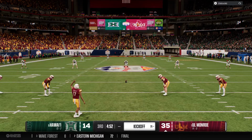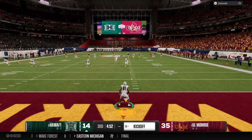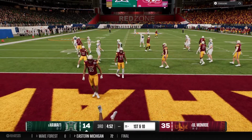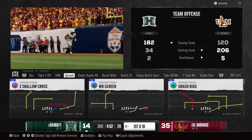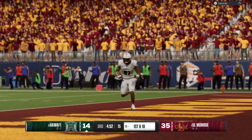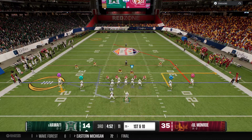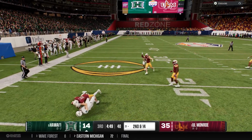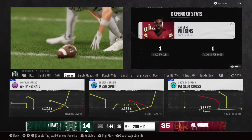Getting set to kick the ball off now. And he'll just take a knee. Drive will start at the 25-yard line. Here comes the Hawaii offense back out there. They'll come out throwing here to start the drive. It's a quick grab. The defense drops him for a loss. He went backwards there. A second down behind the sticks now.